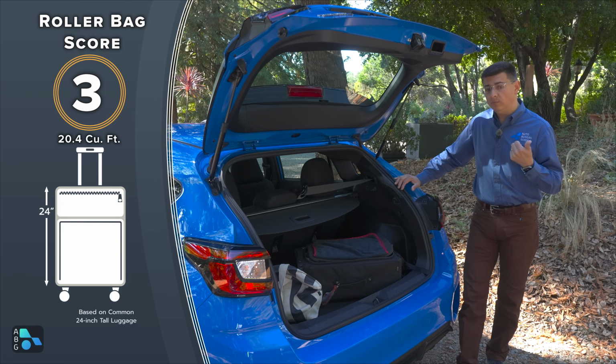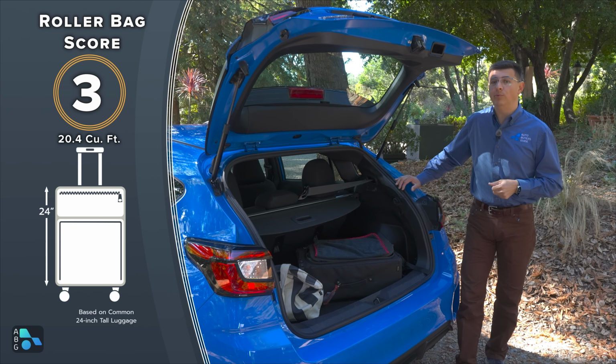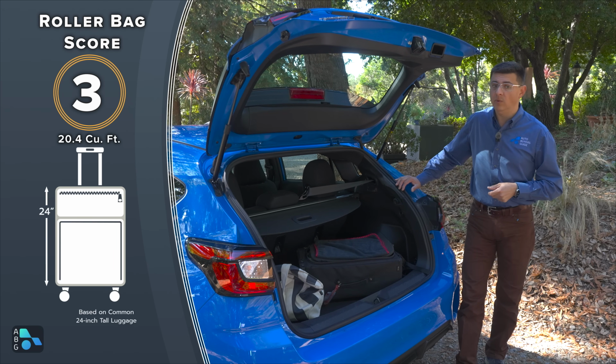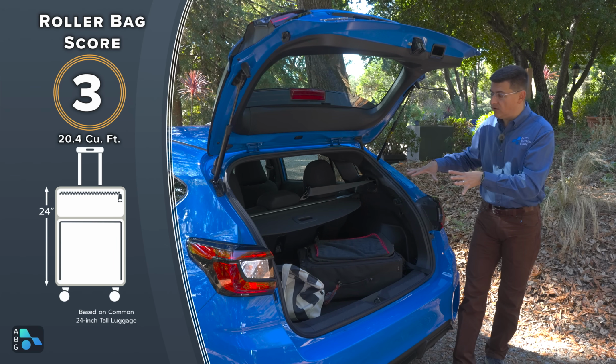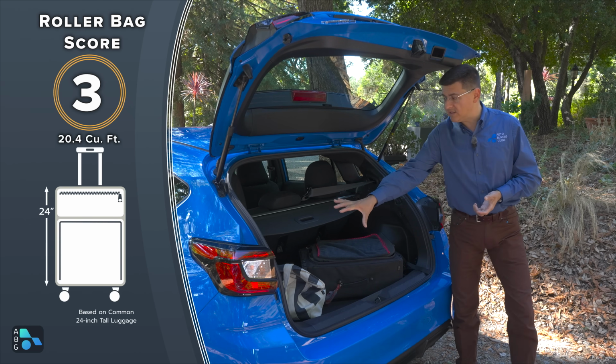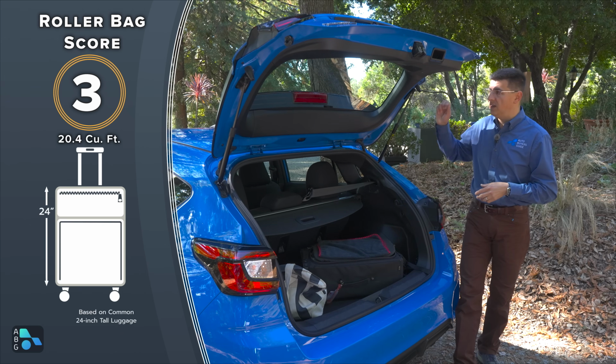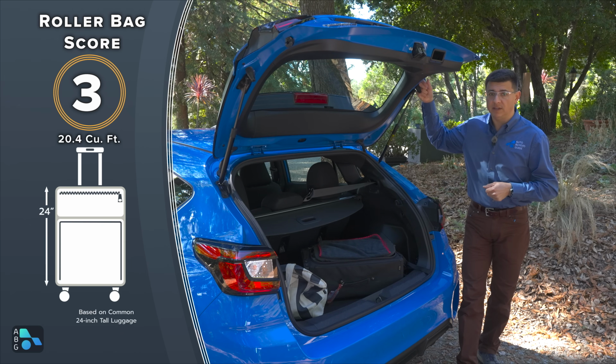A Kia Niro will also give you a bit more cargo capacity with a bigger price tag at 22.8 cubic feet, but no all-wheel drive is offered there. And this cargo area is about the same size as the one in the Mazda 3. I was able to squeeze 3 24-inch roller bags back here. A 4th just wouldn't fit with the hatch closing, but it was pretty close.